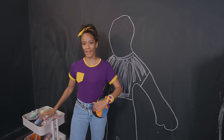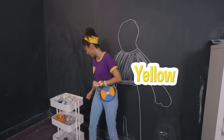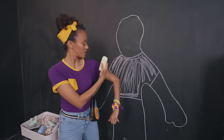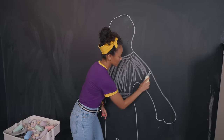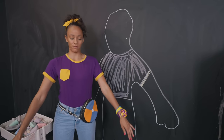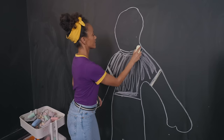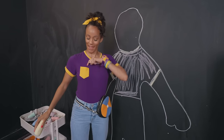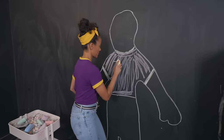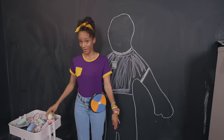And do you notice anything else on my purple shirt? Yeah, I have some yellow on there. Whoa, look at this piece of chalk. All right, we're gonna do some yellow here on the sleeves. And yellow here. And where else is there yellow? Up here, around my neck there. Some yellow. And I have a yellow pocket. Right side. Ooh. Okay, what else do I have?